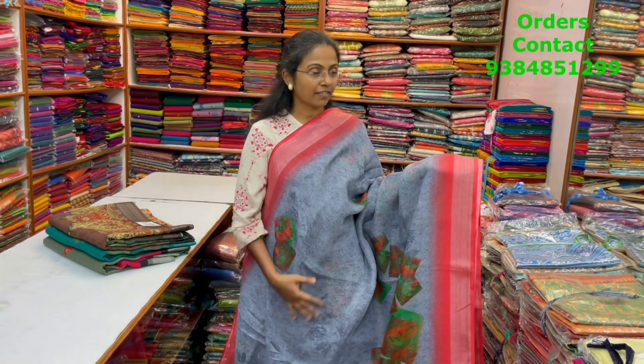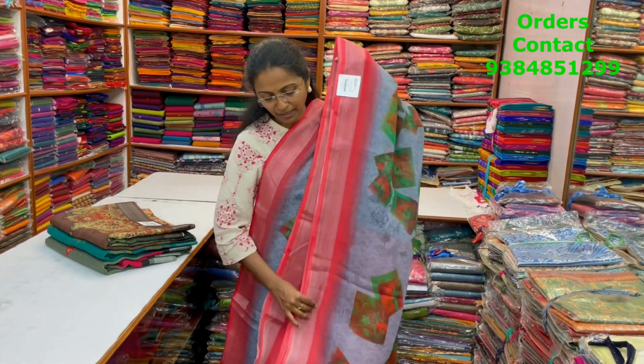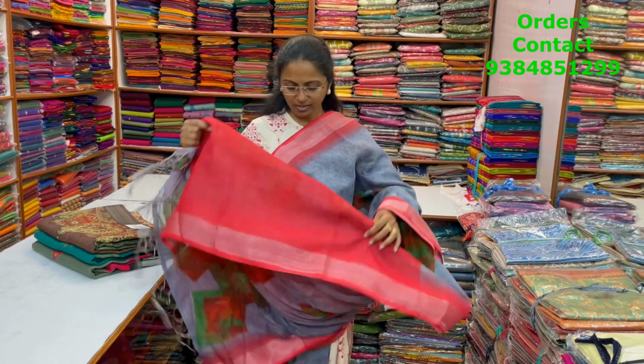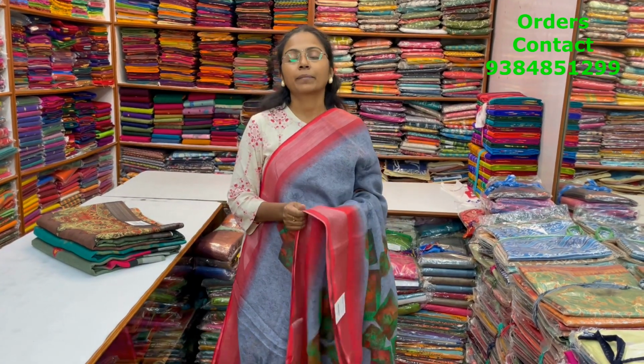A very nice grey with red color combination, beautiful patterned cotton linen saree with abstract pattern design in the body. A very very different color combination, pretty pattern. And the pallu of the saree is this, and the blouse for this saree, and the price for this saree is 750.